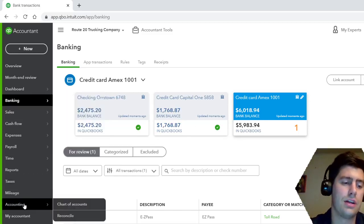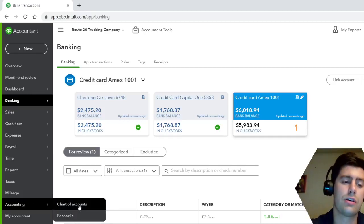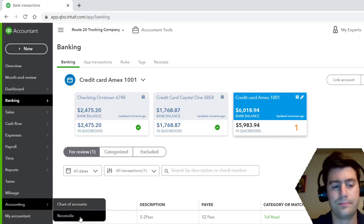I will head over to this accounting tab on the left hand side here with your QuickBooks. You can either go to your chart of accounts or you can just go directly to reconcile.